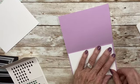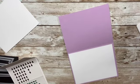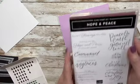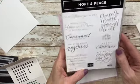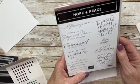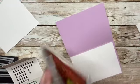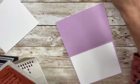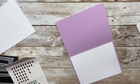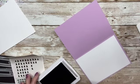And then I'm going to add a sentiment. I need to put this one. I think I'm going to add this one that says peace on earth and goodwill towards man. Wishing you the hope and peace of Christ this season. I think I have that one out here already. Yep. I'm going to take that gray granite again and stamp that on the inside.